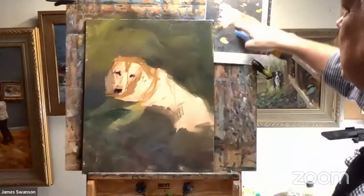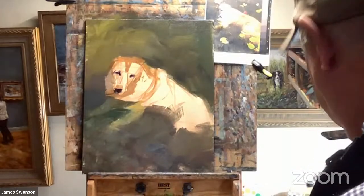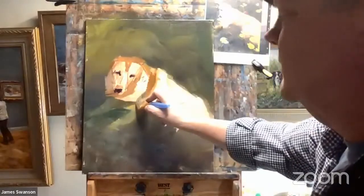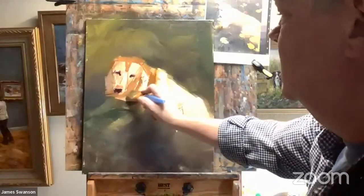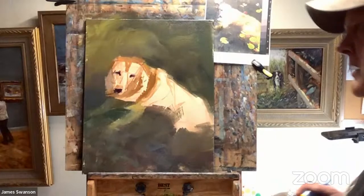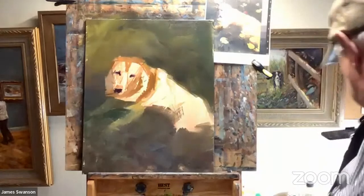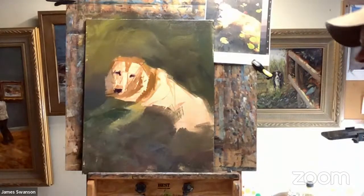Get this dark area right in here. Definitely, I'm going to start off with a little darker. This is phthalo green and red. Gotta put that in this spot first. And then come back and look for these areas here. Get it in there too. Can almost go with just a touch more red into that color. A little more richness.